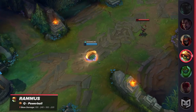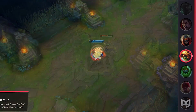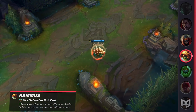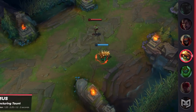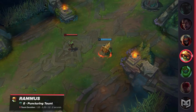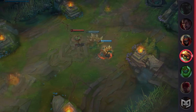His Q's base damage is being reduced from 100 to 240 to 100 to 220. His W also includes a new feature that allows you to extend the duration by basic attacking. You can increase the duration by 0.4 seconds for each attack up to a cap of 4 seconds. Rammus's E duration is also being reduced from 1.5 to 2.5 seconds to 1.2 to 2 seconds. The biggest change is to his ultimate though.